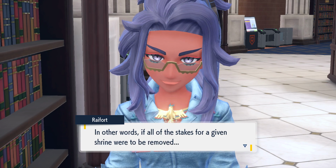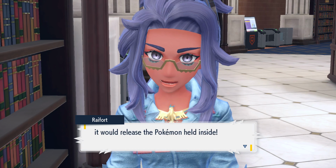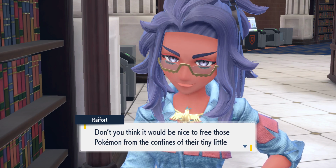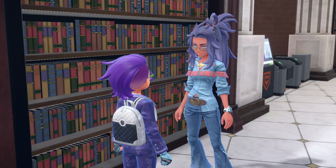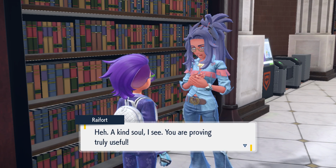In other words, if all the stakes for a given shrine were to be removed, it would release the Pokemon held inside! Do you think it would be nice to free those Pokemon from the confines of their tiny little shrines, Donnie? Yes. Such a kind soul, I see. You're proving truly useful.